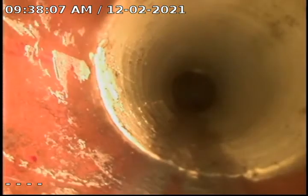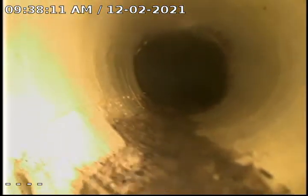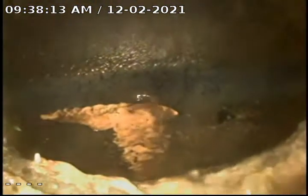And you can see here's our fitting. It has kind of an odd turn down towards the city main. Here is the start of the stint that was installed. Our liner will overlap the stint, and you can see here we are looking down at the city main. As you can see, our stint stopped just short of the city main.